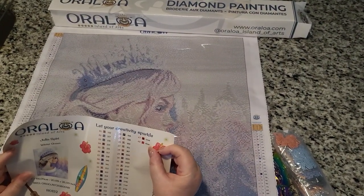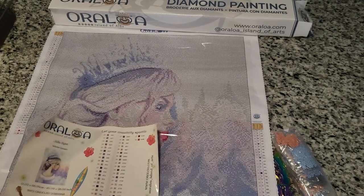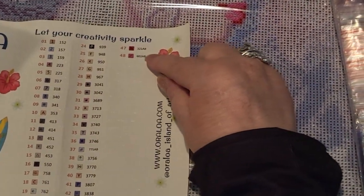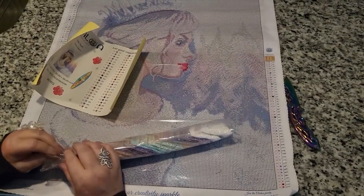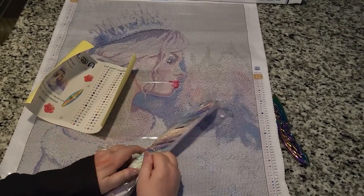Okay, AB, we have 1, 2, 3. We have 3 ABs. We have a really pretty lavender. We have a red, which is going to go around the outline of her lips. There's no other red anywhere to use. And then we have this little salmon-y pink color. It might be for the blush in her cheeks. I don't know. She'd be a white girl. Woo, there's a lot of white happening here. This is not a color girl. No, ma'am. Look at all the pale blues.